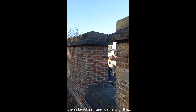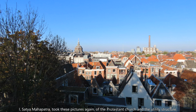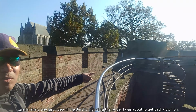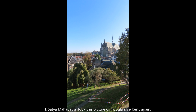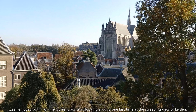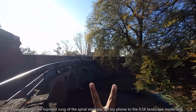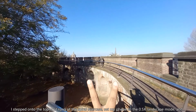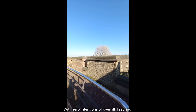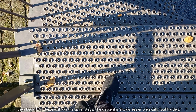What lies around the corner? Let's take a look. And voila! Let me take one last look at the vicinity before I head back down those stairs. It's beautiful, doesn't it? I am going to do one last quick 360 degree view from this perch. Okay, now it's time to go back down.